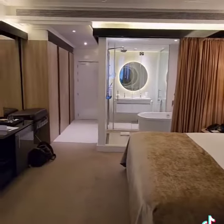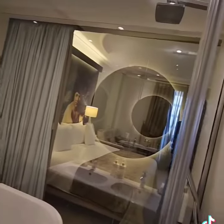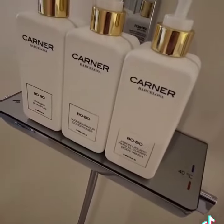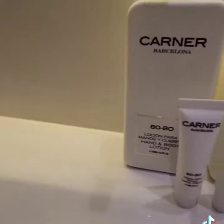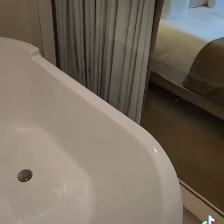Now, you guys probably know me by now, I always judge a hotel on their bathroom, and the bathroom here is iconic. I mean, look at that shower tub combination. It's the size of my apartment back home. And they use amazing Carner Barcelona toiletries, which gives you that really real feel of luxury in an already pretty luxurious hotel. And yeah, I will be enjoying that bathtub later.